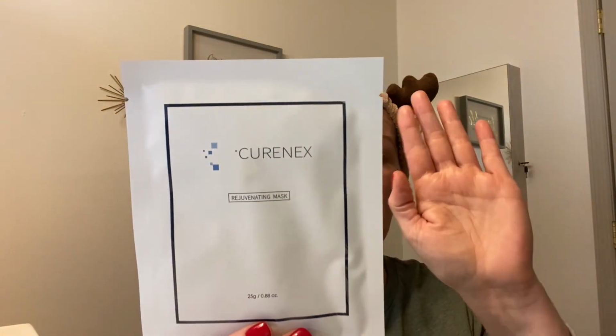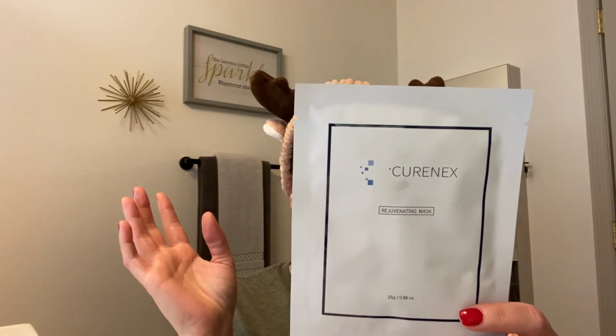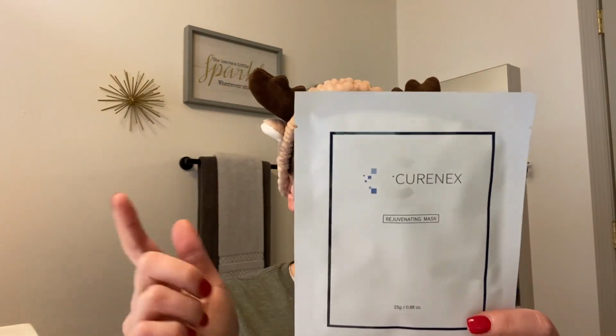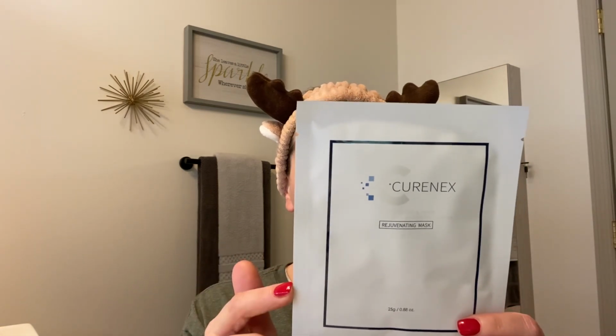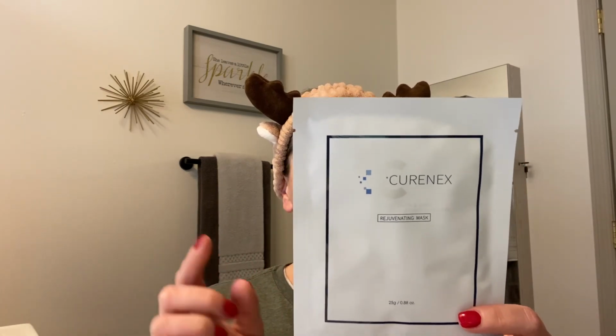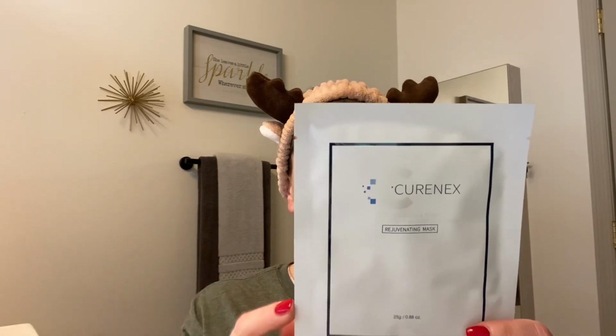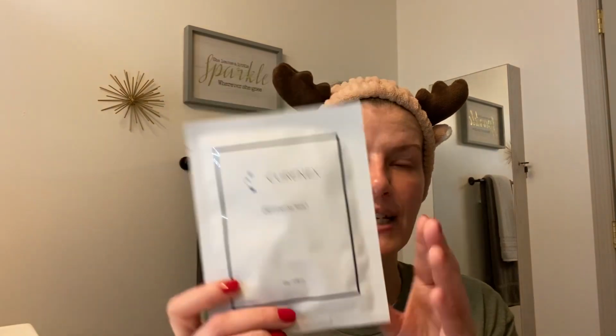This is a sheet mask by Curenex. Curenex is such a beautiful brand. This specific mask is a sheet mask. It is packed full of ceramides. It has tons of peptides in it, glycerin, niacinamide. It has lots and lots of different fruit oils. It has glutathione. This is just loaded down with some really great ingredients. It has hyaluronic acid, really, really great ingredients.